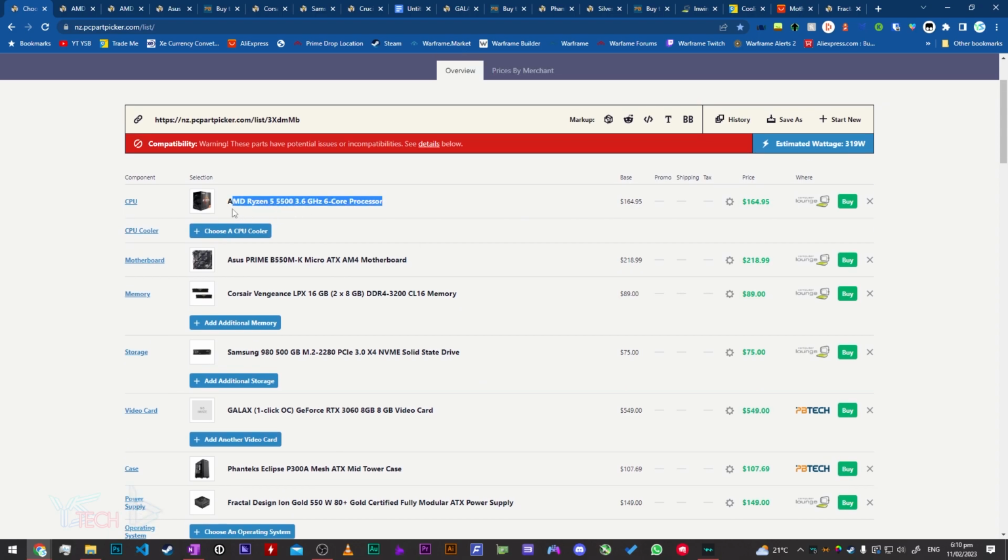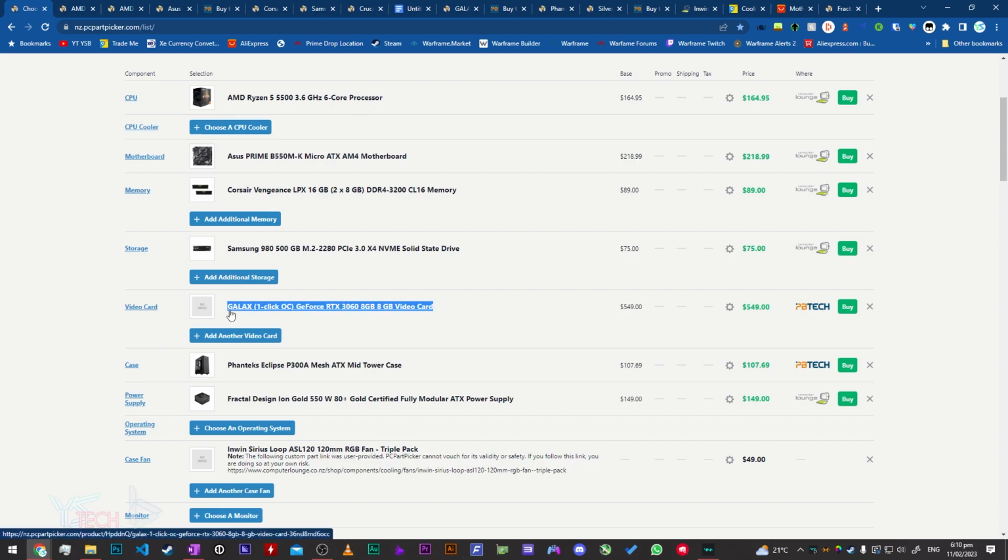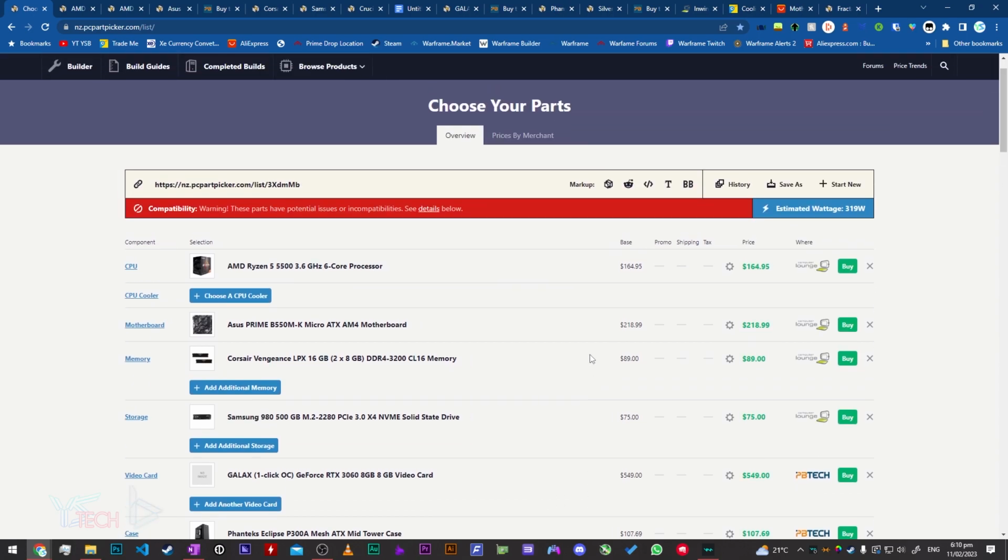I'd probably replace the CPU with a 5600 or an i5 12400F, and this graphics card can come down in price as well, and then it will be a better value offering. So that about sums it up.